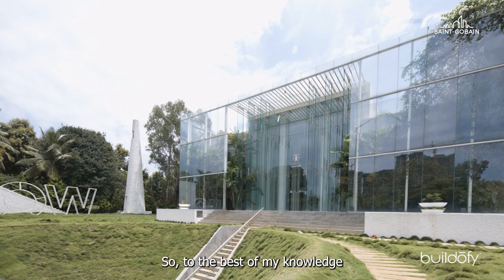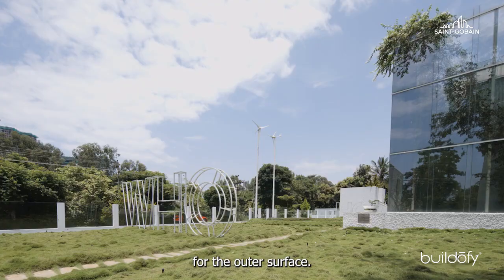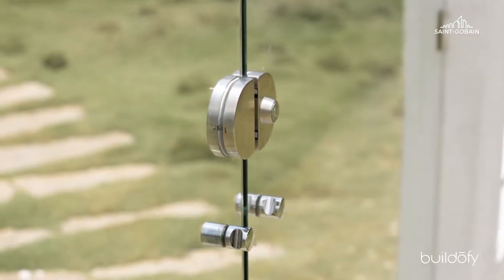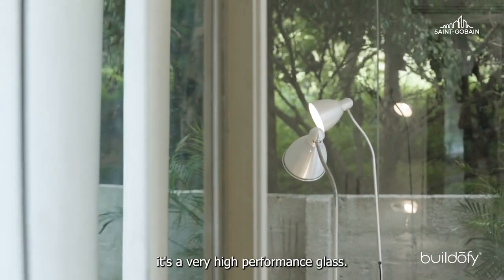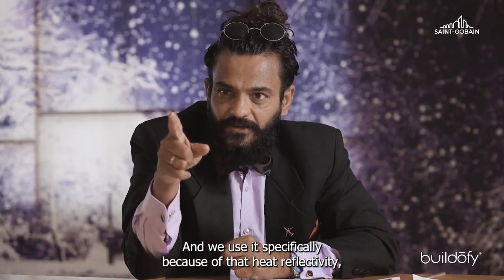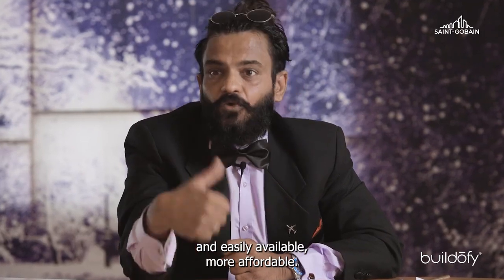To the best of my knowledge, we used ST-167 Saint-Gobain for the outer surface. I think it was laminated and tempered. And for the inner surface, again, we used ST-167 and float glass, if I remember, again laminated. And ST-167 is a very high performance glass. We use it specifically because of that heat reflectivity, which I told you. So we went through all the calculations, went through all the numbers, and it is easily available and more affordable.